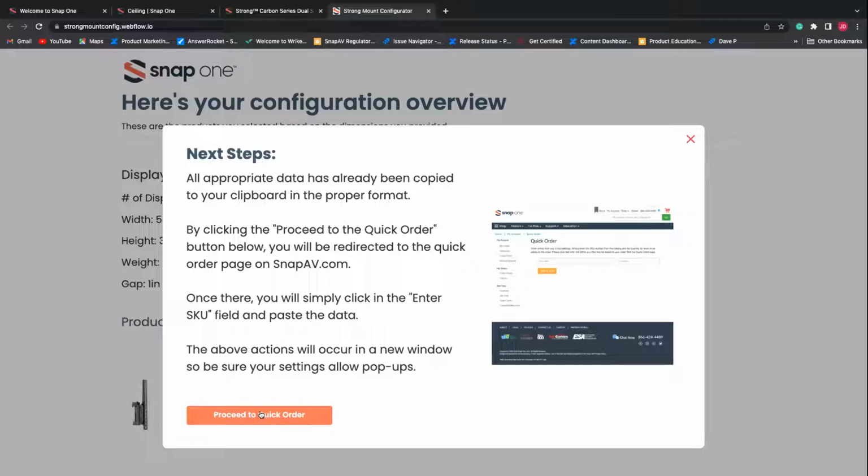So we're working on that in the background. That may take a little time as we update some of the background stuff for Snap AV. We'll then have the power to do that in the background. But this will copy and paste it into your quick order, or allow you to paste it into your quick order, which then allows you to add to cart. So just a few extra clicks and you'll be good to go.